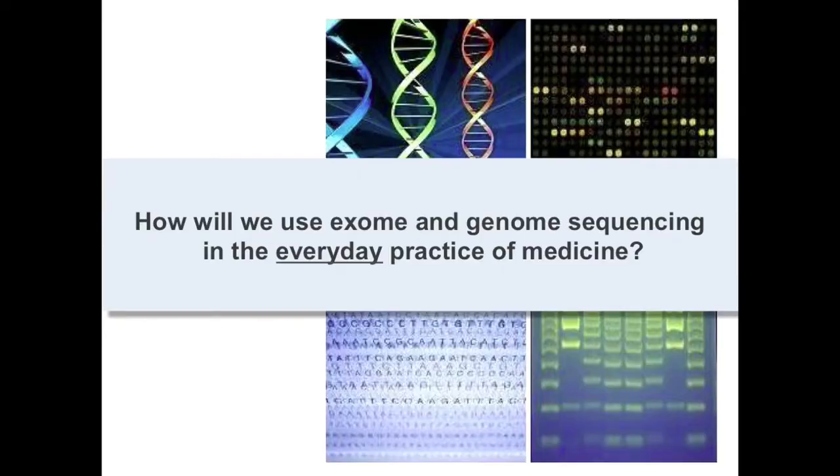But now we're in the era of genomic sequencing, whole genome and whole exome sequencing. And the question that I'm obsessed with right now is, how will we use exome and genome sequencing in the everyday practice of medicine? Now with this, of course, we're sort of moving from the common, complex, modest effect size space that we were just talking about with ApoE and direct-to-consumer genetic testing into the Mendelian space, the more deterministic, rarer Mendelian diseases, the dominant and recessive conditions that we have always had in traditional genetics.